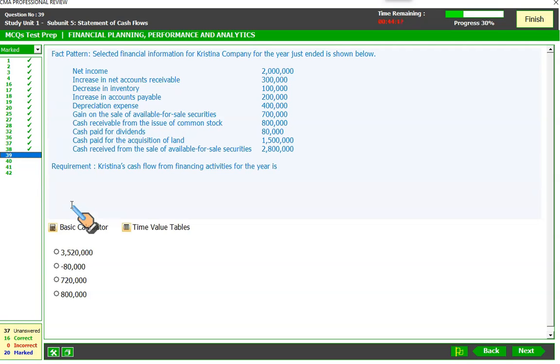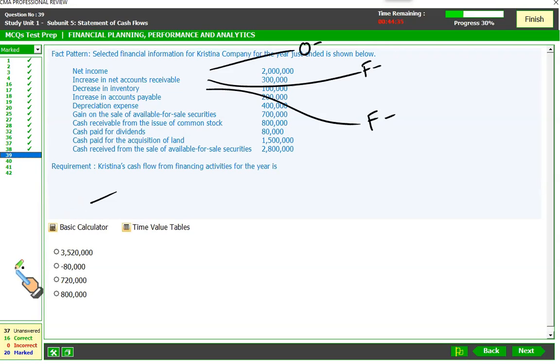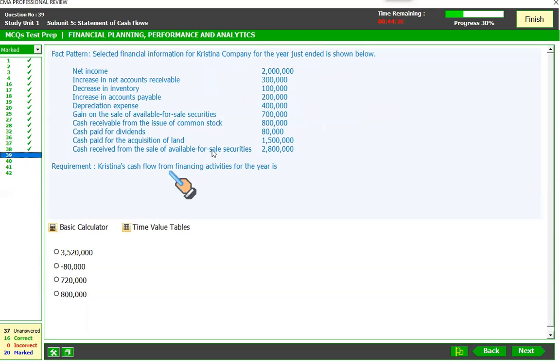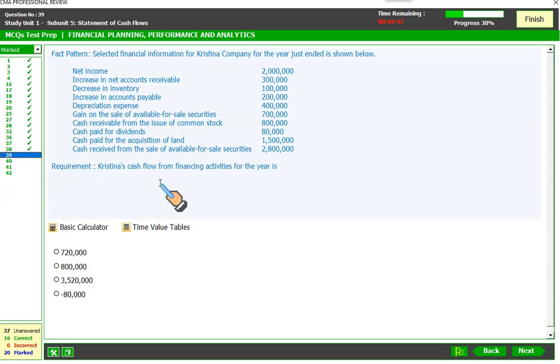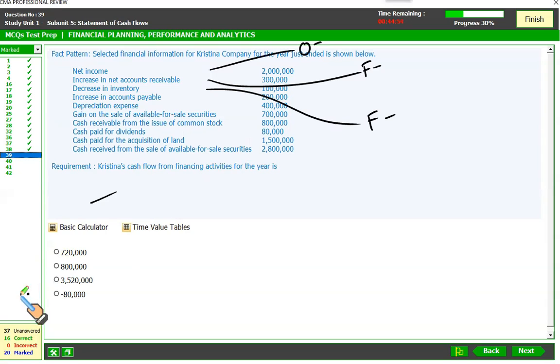Now, if the question comes in the essay section, you don't have to draw the statement of cash flows. You just have to calculate some component parts. The question might require you to calculate the cash flow from operating activities, which you can do in paragraph form. No need to draw the formats and so on. So let's read this question first and take it as an essay type, the same question as 39, 40, 41. You are required to just calculate the cash flow from financing, investing, and operating. So let us first read the components and then mark them accordingly.